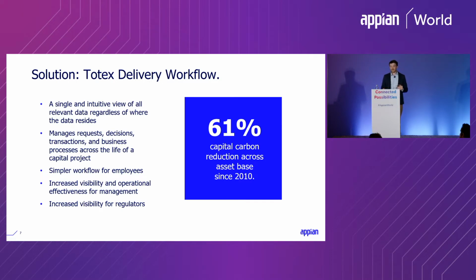It's led to a simpler experience for Anglian employees who now have just one place to go for all of the information they need. It's also led to a better visibility for managers into the status of their capital projects and better visibility for regulators who are keeping track to make sure that Anglian is meeting their ESG targets.